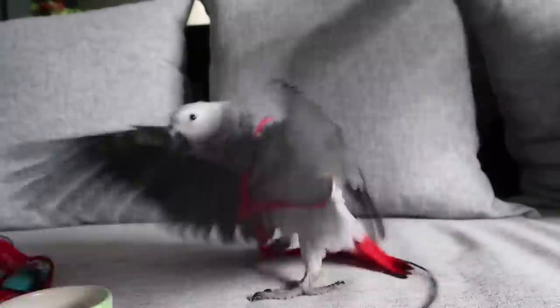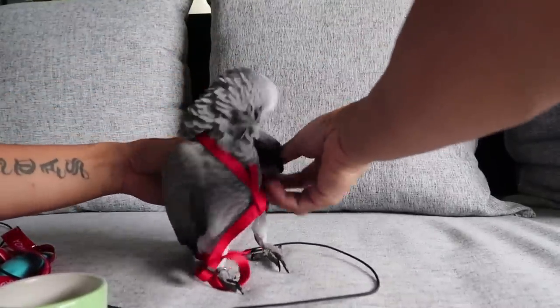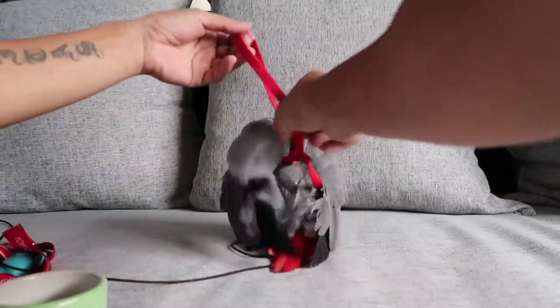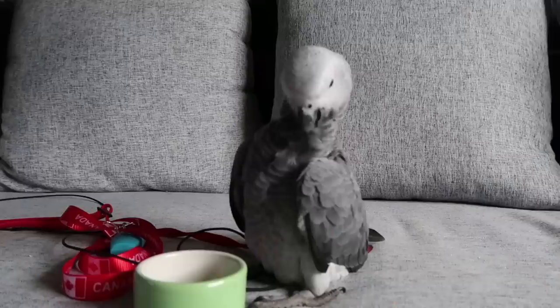Yep. Loosey-goosey. Ever so carefully. Ooh, flap those wings. Okay, so now we're just gonna remove this side. Yep, I'm helping you get rid of that discomfort. Remove that side. There we go. And then remove the head, like so. Good girl, done. And it's off.